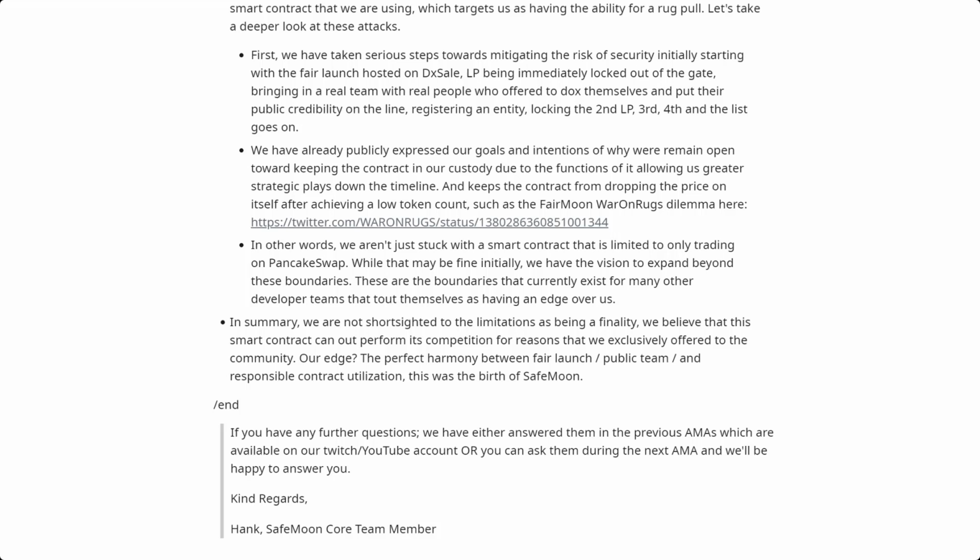In other words, we aren't just stuck with a smart contract that is limited to only trading on PancakeSwap. While that may be fine initially, we certainly have the vision to expand beyond those boundaries. These are the boundaries that currently exist for many other developer teams that tout themselves as having an edge over us. So in summary, we're not short-sighted to the limitations as being a finality.